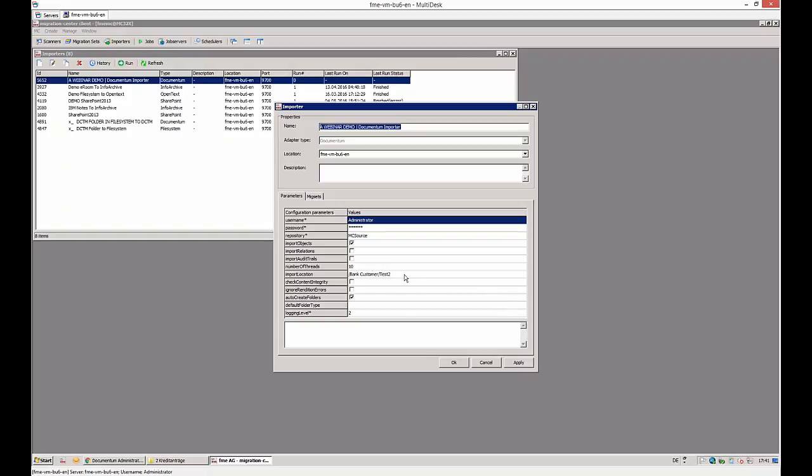Then you can also choose the number of threads just to speed up your import, as well as set a starting location. It's like a cabinet, and I will call it demo cabinet. So this cabinet will be created.